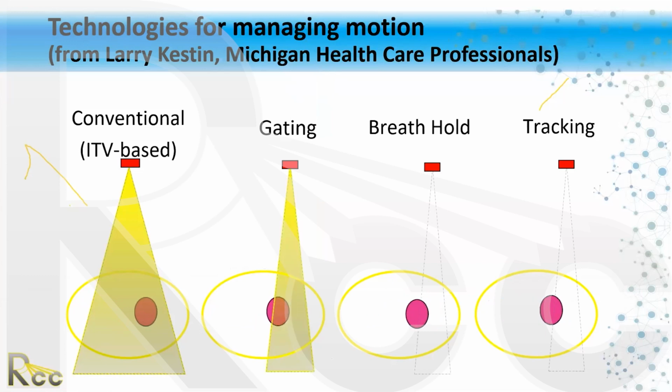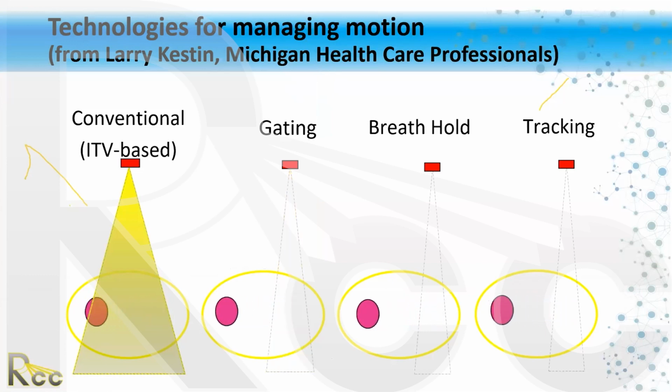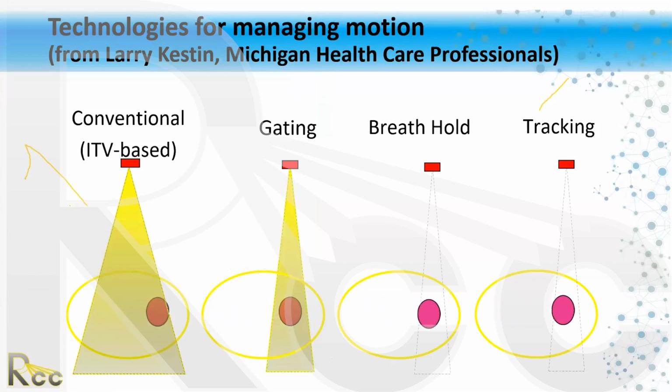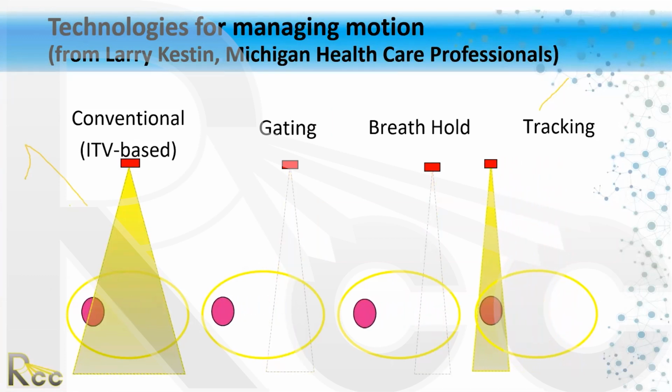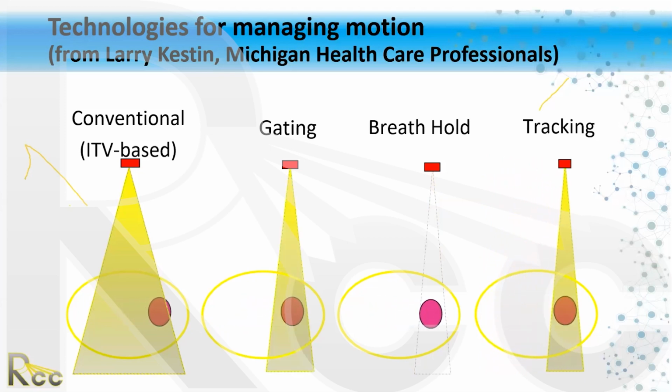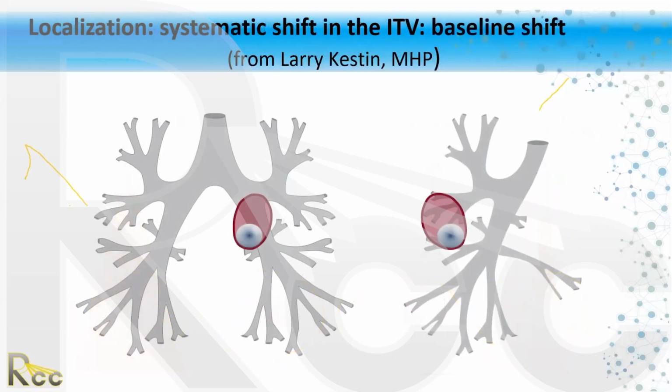Here's a picture of the different types of solutions that we have. We have what we typically know as a conventional ITV-based treatment. Then there's a gating treatment where the beam turns on when the tumor is in the gating window. There's a breath hold treatment, right? And then there's a tracking treatment where you're moving the MLC, or the source, with the actual tumor.